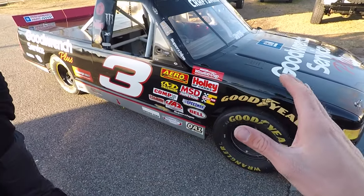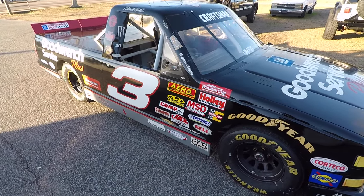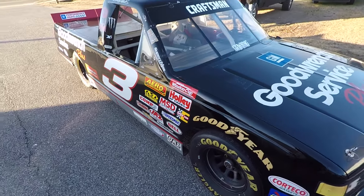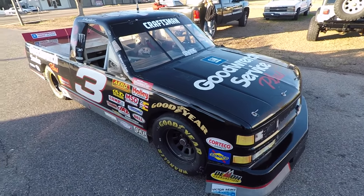Reverse works. Oh, so if you guys didn't see in the video, second and fifth gear is actually out in the transmission, but that's no problem. I already spoke with RPM Transmissions. It's just a Camaro T56, so we'll get it rebuilt. Otherwise, the truck runs and drives great. I mean, it's got an LS1 in it with a cam and some head work.